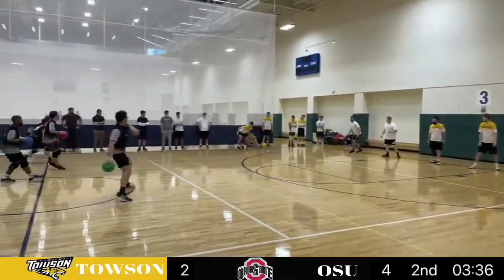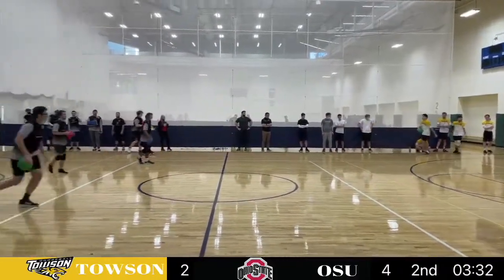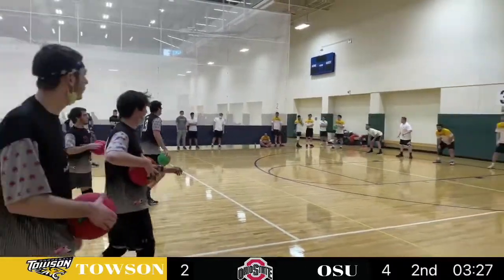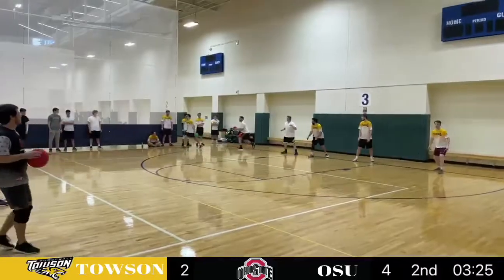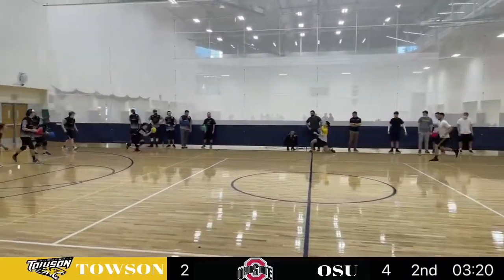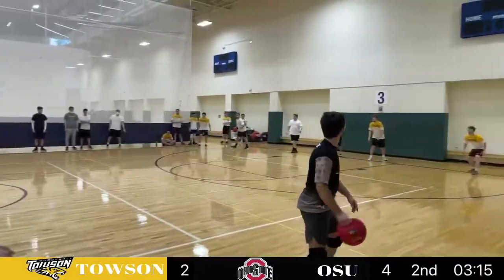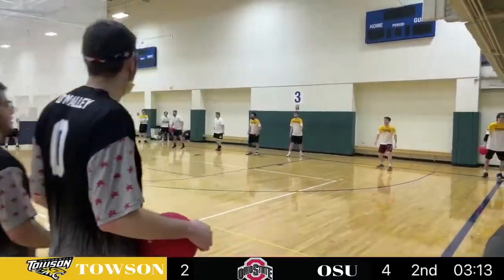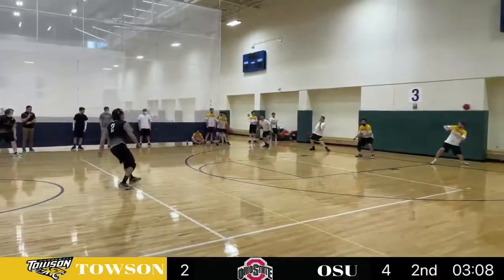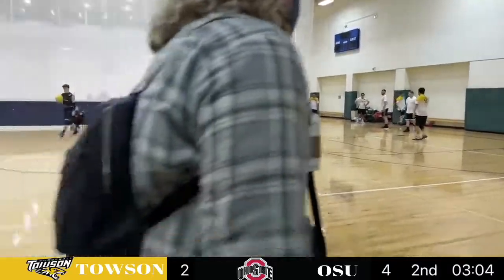All right, long throw. Let's see what Griffin Bass is going to do. They're going to take their time now. Throw, oh, got him. Wait, no, no, he saved. Griffin got way out. Let's see what's going to happen. Whoo, almost caught him sleeping. Timeout. Timeout.